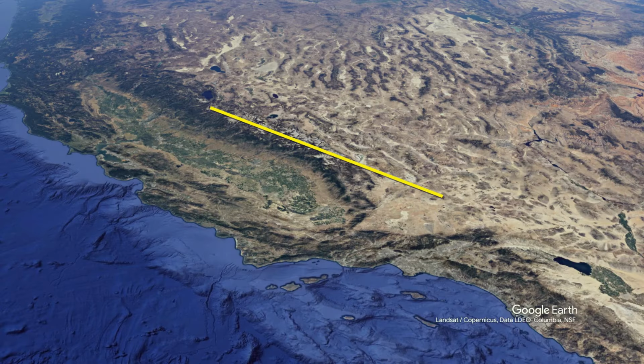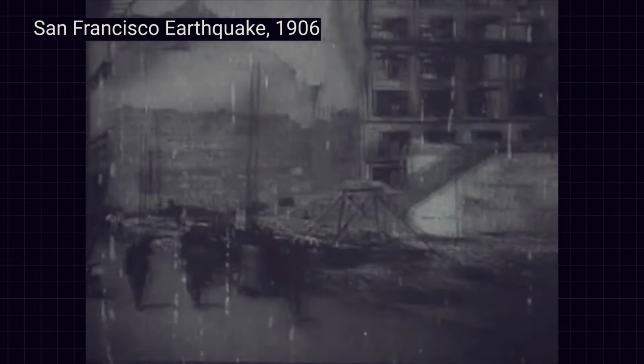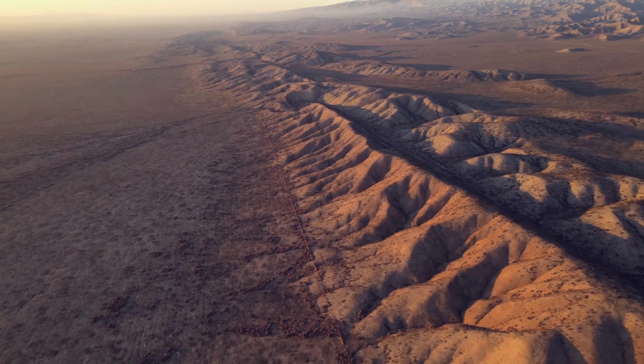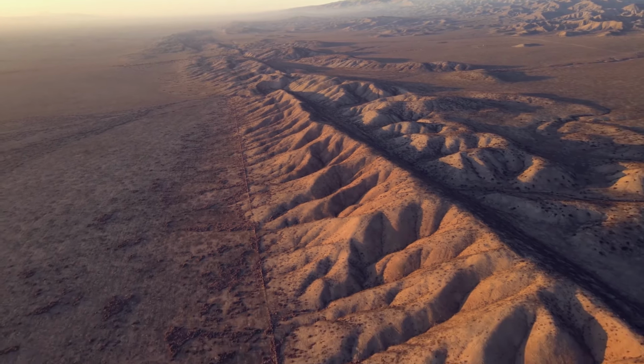The San Andreas Fault is 715 miles long and has the potential for a massive earthquake. This region has its fear of violent earthquakes like the one that happened in San Francisco in 1906. It had a magnitude of 7.8 on the Richter scale. Scientists' predictions are terrifying. They say that the chance of a 6.7 magnitude earthquake is very high in the area.